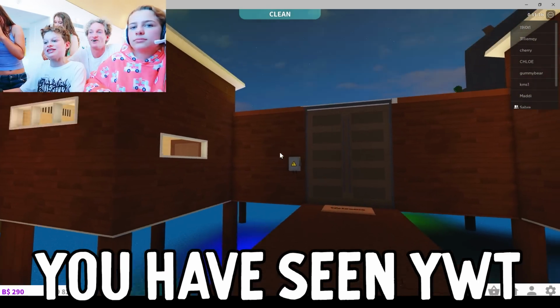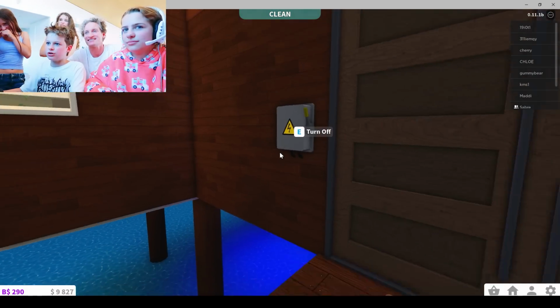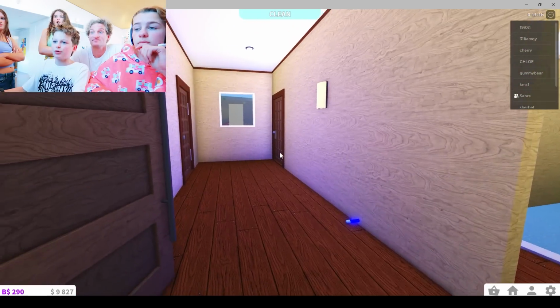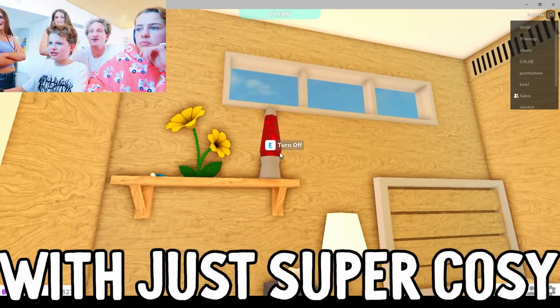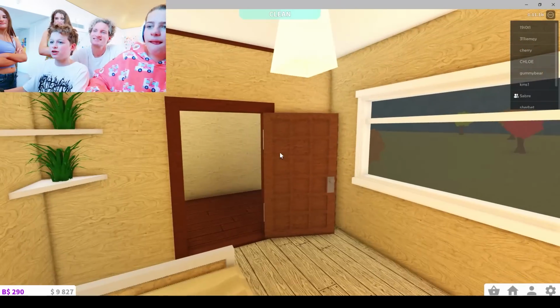Coziest beach house you've seen yet. Oh, what's the reactor there? Oh, this is just like a powerhouse. So it turns it on and turns it off. And huge doors coming in to our beautiful hallway. Two kid bedrooms. We're just super cozy. A lava lamp. Some nice air vents to let in the warm breezy sea air.